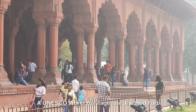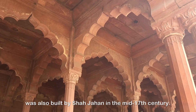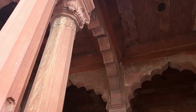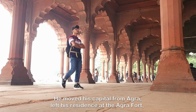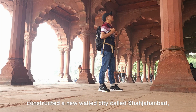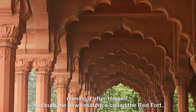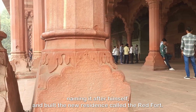A UNESCO World Heritage Site, the Red Fort was also built by Shah Jahan in the mid-17th century. He moved his capital from Agra, left his residence at the Agra Fort, constructed a new walled city called Shah Jahanabad, naming it after himself, and built a new residence called the Red Fort.